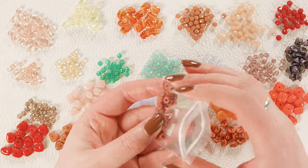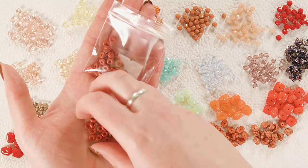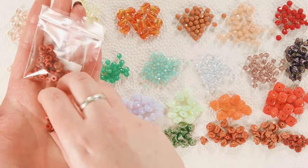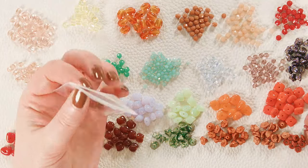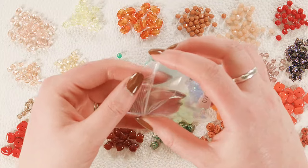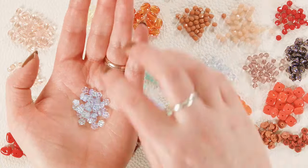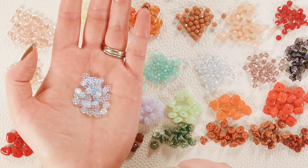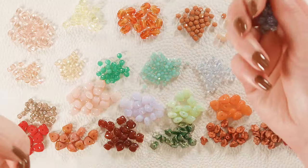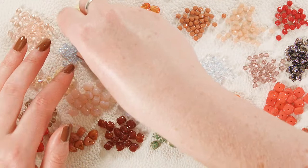We do have a few of these red hex beads. Look at those. Those are cute in that metallic red. Can you even see that? Yeah, a little tiny bit. And finally, some forget-me-not flowers in a gorgeous light sapphire AB. Look at that. I'm spilling them. Aren't those cute? I just love that color. Pale, pale blue with that sparkly AB finish. I'm gonna set some right there.